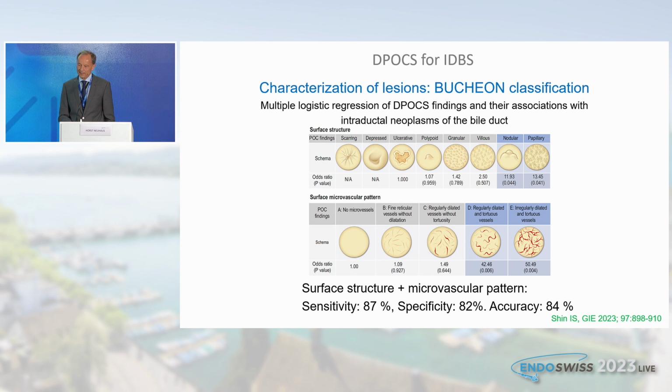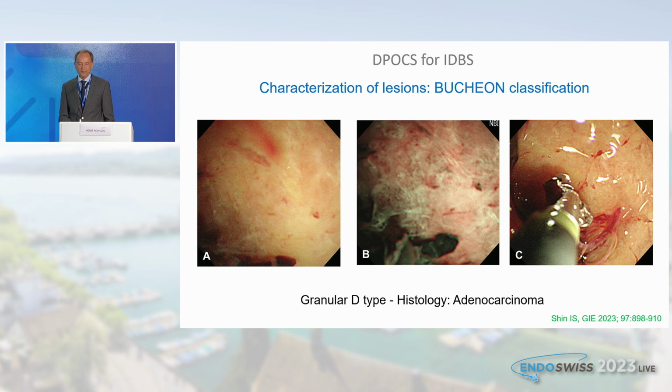explain the different criteria, but they characterize the structure and the vascularization. And as you can see, when we have irregular vessels, then we have an odds ratio of more than 50, so a 50-fold higher probability that this lesion is malignant. And if we combine surface structure and microvascular pattern, then they reported a sensitivity of 87%, specificity 82%, and accuracy rate of 84%. And these are just examples of their publication.